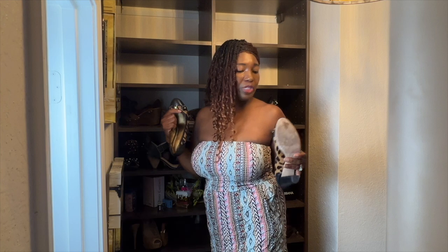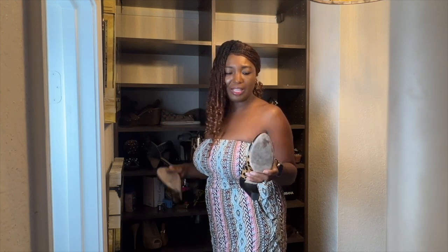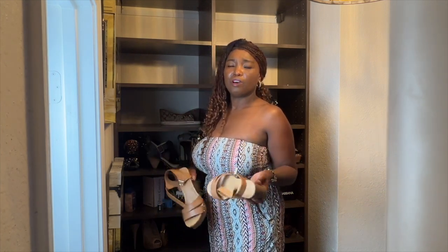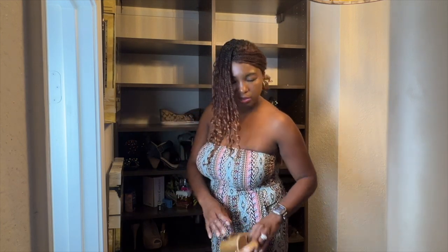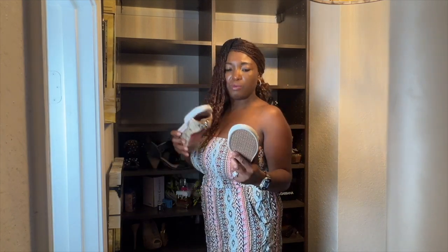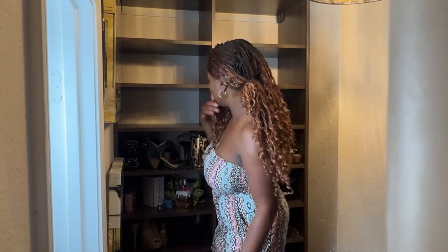These are Coach, and I actually have a purse that matches. I don't know what happened if this went off, but these are some more. I don't know if I'm going to keep these or not. I don't know. I'm donating these right here. I haven't worn these in forever, and I'm just kind of over the whole clog thing.